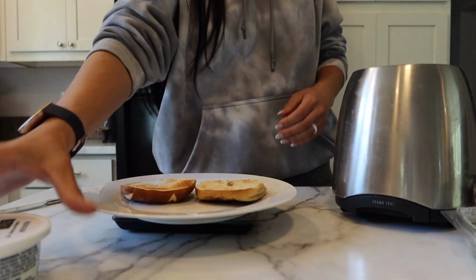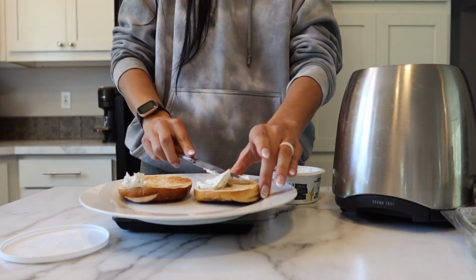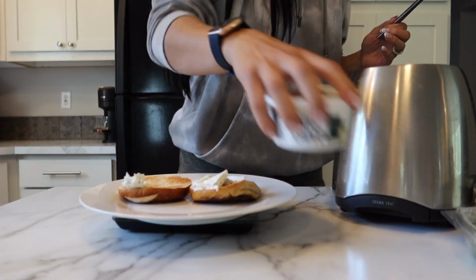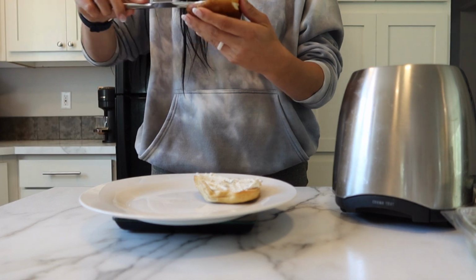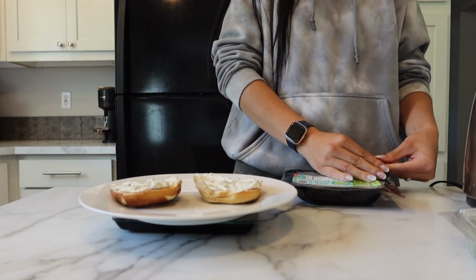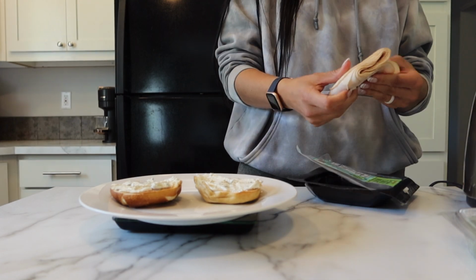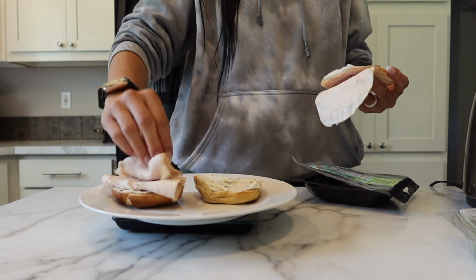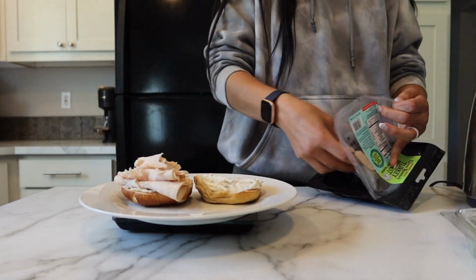So once these are done toasting, I'm going to go ahead and zero out my scale and add the onion and chive cream cheese to the bagel. Once I get it added, I'm going to spread it out across the bagel. And then from here, I'm going to be taking the turkey breast. I struggle for a sec to get that package open. I believe I used about 70 grams of turkey breast for this sandwich. That's typically what I use. Great source of protein, especially for lunch, super filling as well.